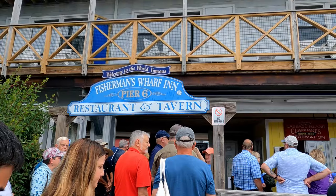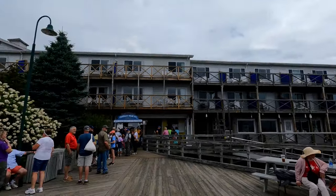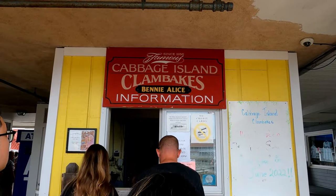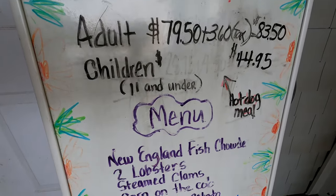But anyway, when you're here in Boothbay Harbor, head over to the Fisherman's Wharf Inn, right underneath the arch area, and it'll say Bennie Alice Information Center for the Cabbage Island Clambakes. I think right now it was about $83.50 for the full lobster dinner ticket. Prices of lobster have gone up, of course. I know when Mark Wiens did his video here, I think last year it was like 69 or 70 bucks. So you can definitely see the price of inflation going up.